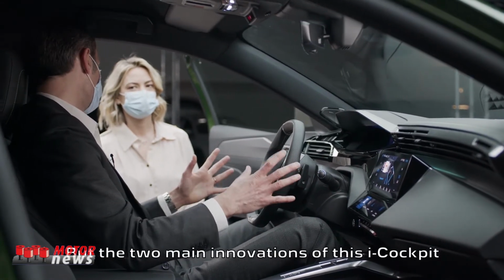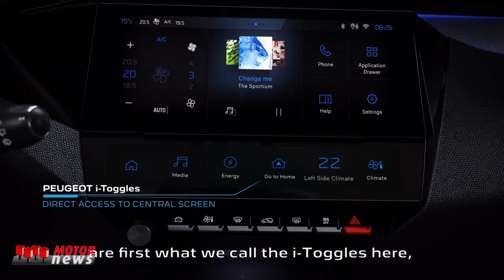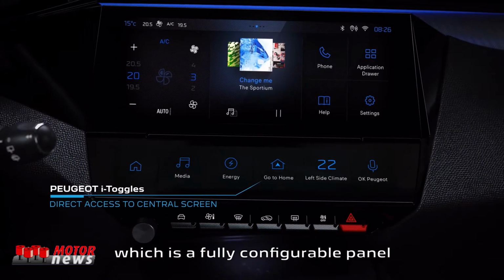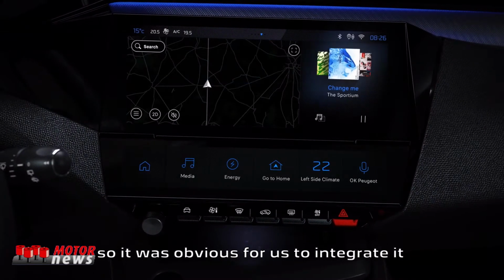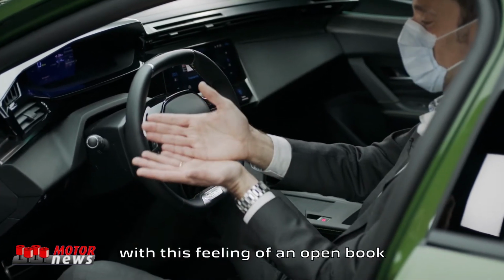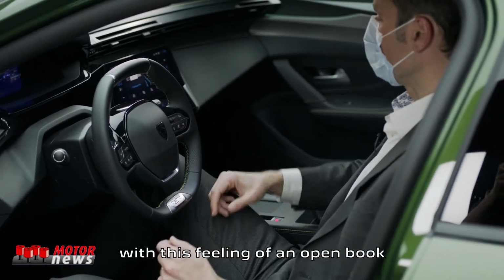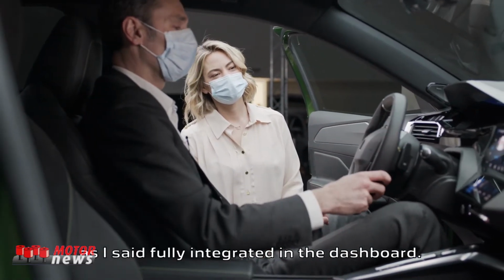But the two main innovations of this iCockpit is first what we call the iToggles here, which is a fully configurable panel. So it was obvious for us to integrate it next to the other one with this feeling of an open book in the direction of the driver and the passenger, as I said, fully integrated in the dashboard.